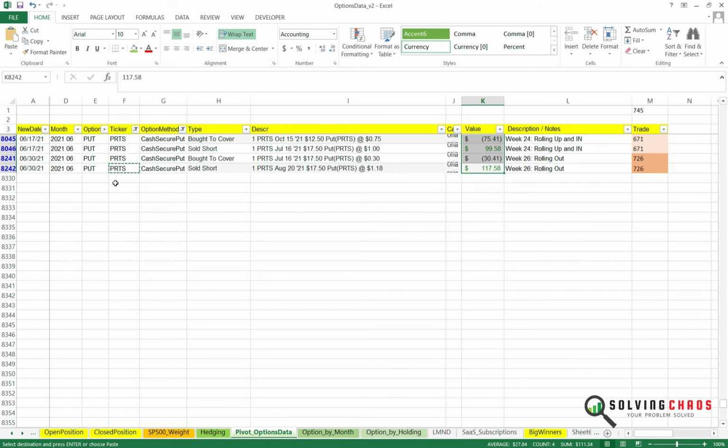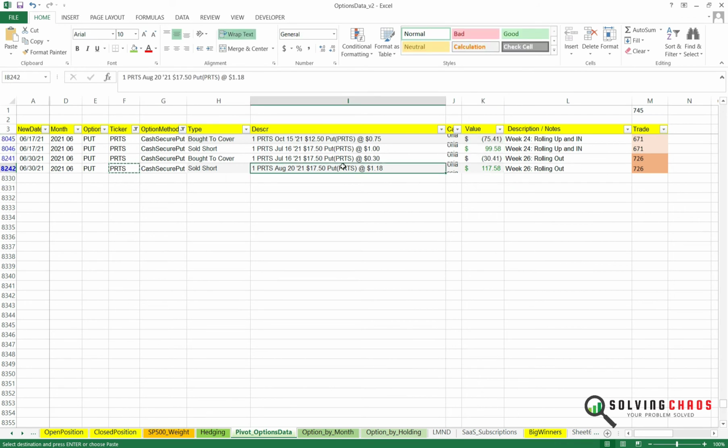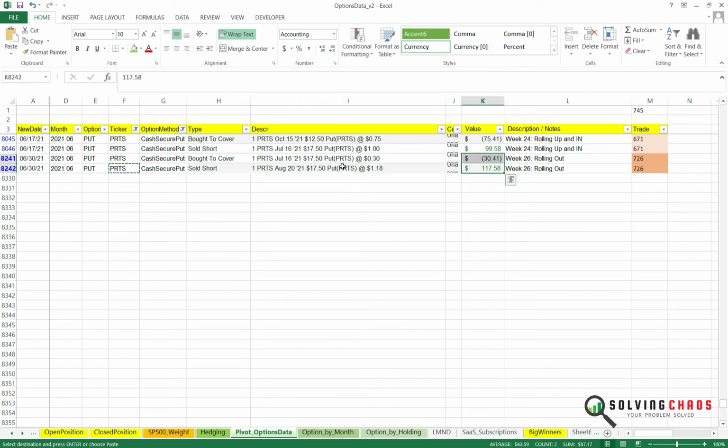Here is carparts.com. You see I rolled this one up. I rolled this one out. I collected $87, but last week I also rolled it up and in. So the last 2 weeks is $111.